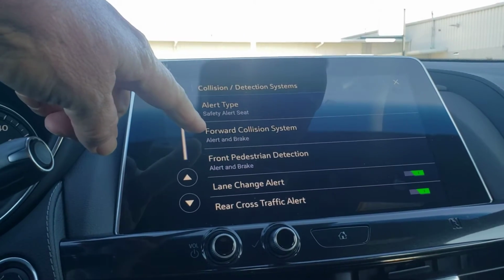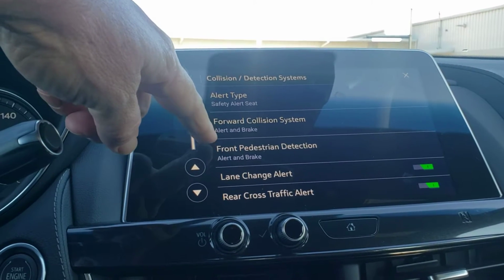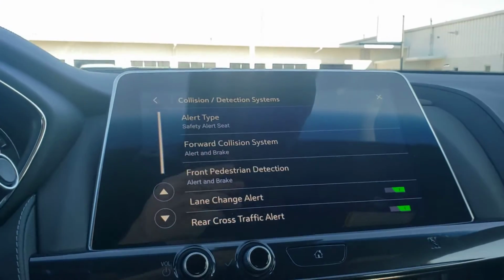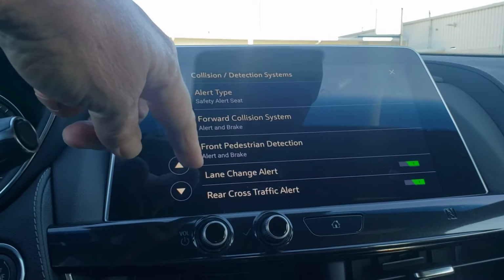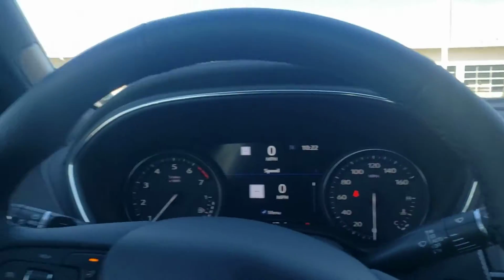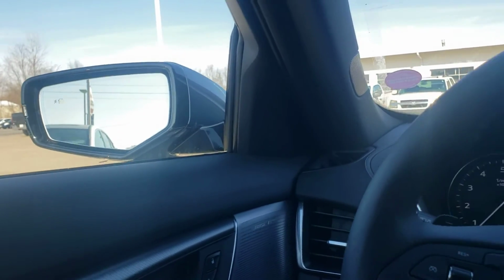You've got forward collision, so if you're going to run into somebody, it will apply the brakes. It won't stop you probably, but it will slow you down so you don't do yourself quite so much damage. You've got front pedestrian, which if somebody's walking in front of you, it will slow you down.